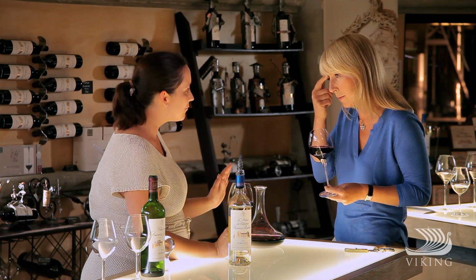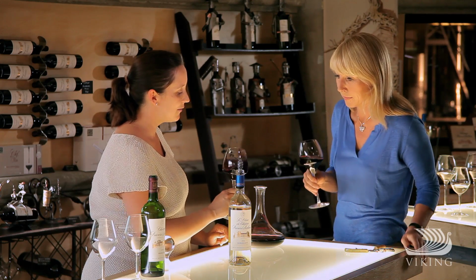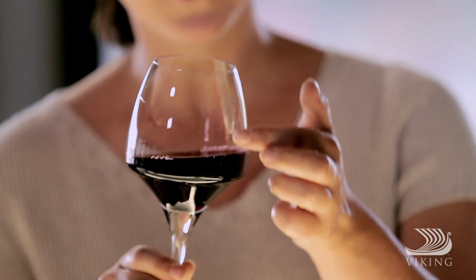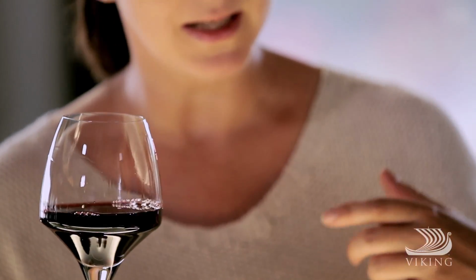No. Well, in red wine, that would be the legs giving you more information as to the structure of the wine. So you see here, the legs take quite a long time to form. It's an indication that the wine was aged with a quite high proportion of new oak.